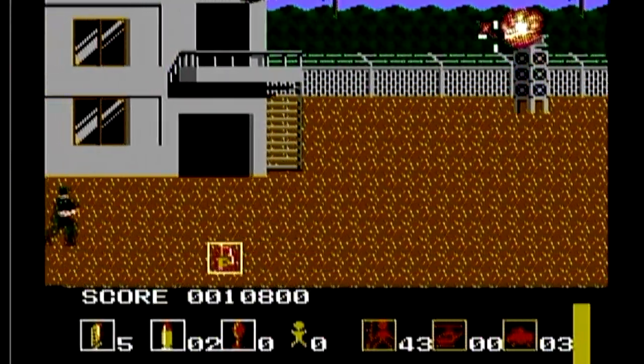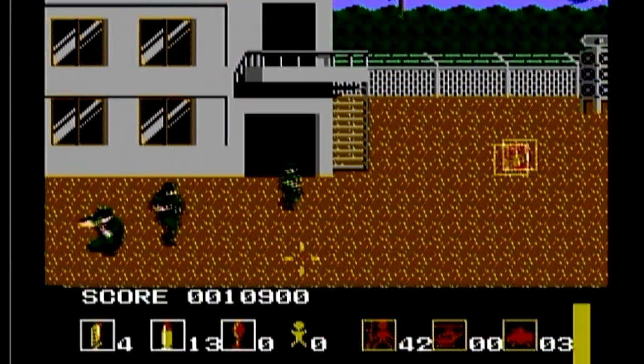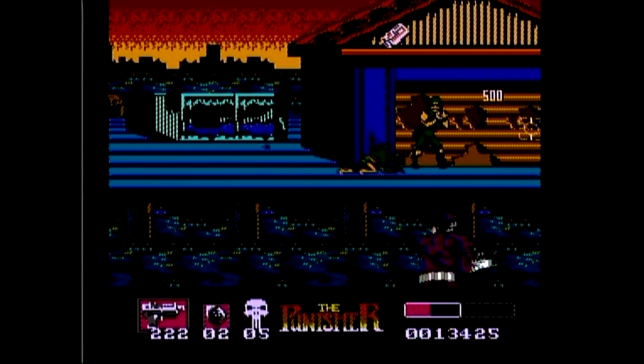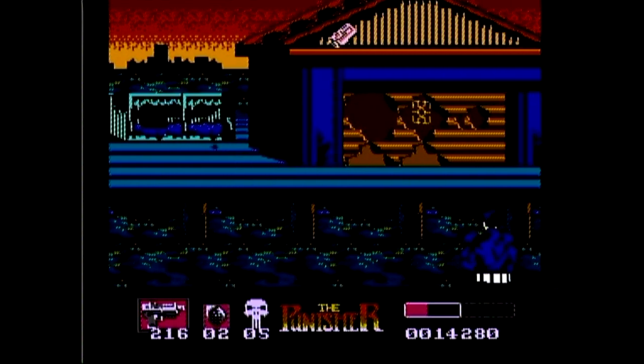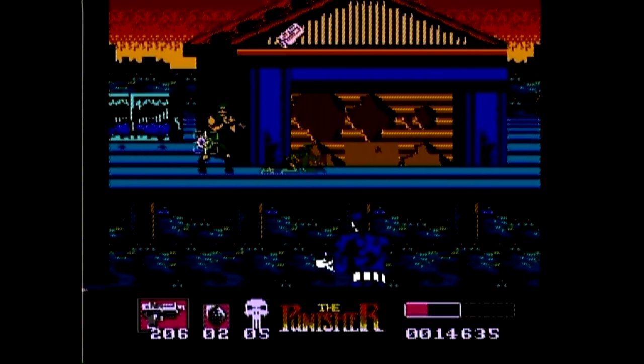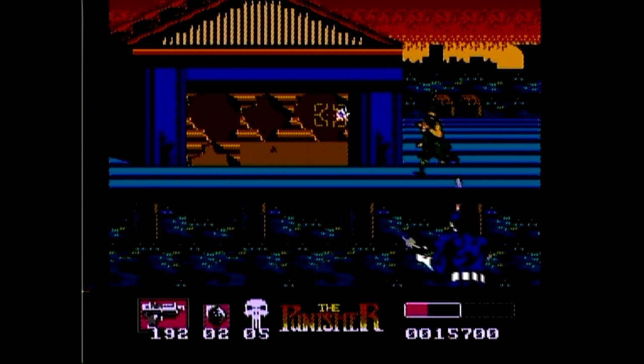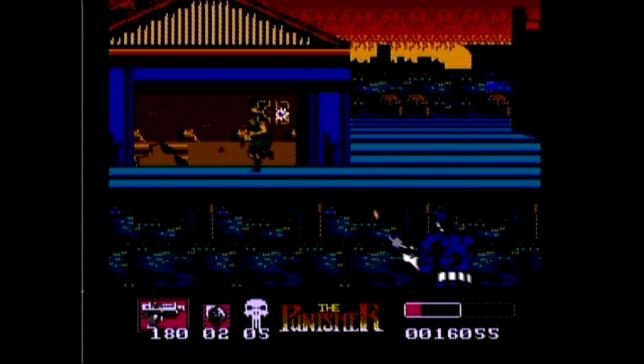Operation Wolf and The Punisher for the NES are perfect examples of 8-bit shooters done right. In the game The Punisher, there's much more involvement with the landscape, as well as a variety of weapons, and your movement is much more fluid. They also added another layer of complexity by allowing The Punisher to scroll left and right on the screen as he's shooting, to avoid gunfire. It's shooter execution done right, a luxury we don't have with the Untouchables game.